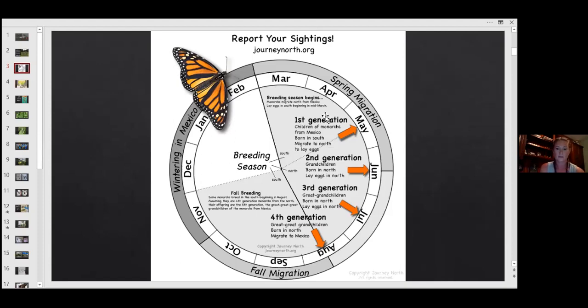Then they will mate, lay eggs, have caterpillars. Those caterpillars will turn into butterflies. They'll make their journey as far as they can go. They're coming up to us in Ontario. As far as they can go, they breed, have more caterpillars, more butterflies. Their lifespan is just a couple weeks. Then we have our 2nd generation, which does the same thing. Our 3rd generation is the one that we're going to see.